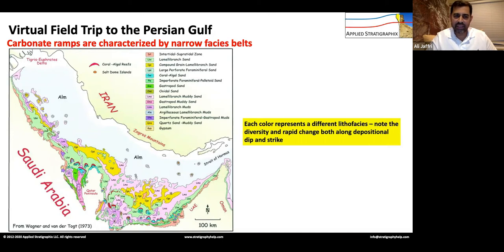So it's not like you get these linear belts that just go on and on forever that we see in purely siliciclastic successions, especially a wave-dominated linear clastic succession, for example, the Book Cliffs in Utah. That's not what we're seeing here. Here, facies belts are changing very, very rapidly. So again, if you're a geosteerer, that's a pain in the neck.